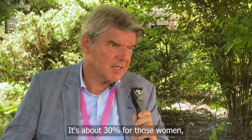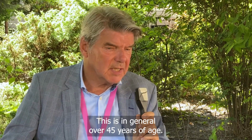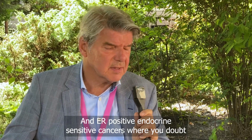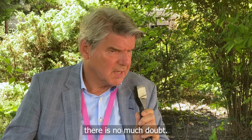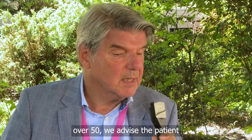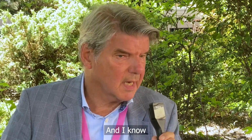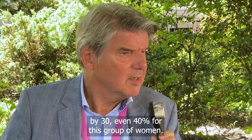Well, it's about 30% for those women who have an indication for doing the MammaPrint. This is in general over 45 years of age, stage 1, 2, node positive as well, HER2-negative, ER-positive, endocrine-sensitive cancers, where you doubt the indication for chemotherapy. In general, for node positives there is not much doubt, but here we do MammaPrint, and if it's low risk, over 50, we advise the patient not to do chemotherapy, and to have adequate anti-endocrine, anti-estrogen treatment. I know we reduce the indication for chemotherapy by 30, even 40% for this group of women.